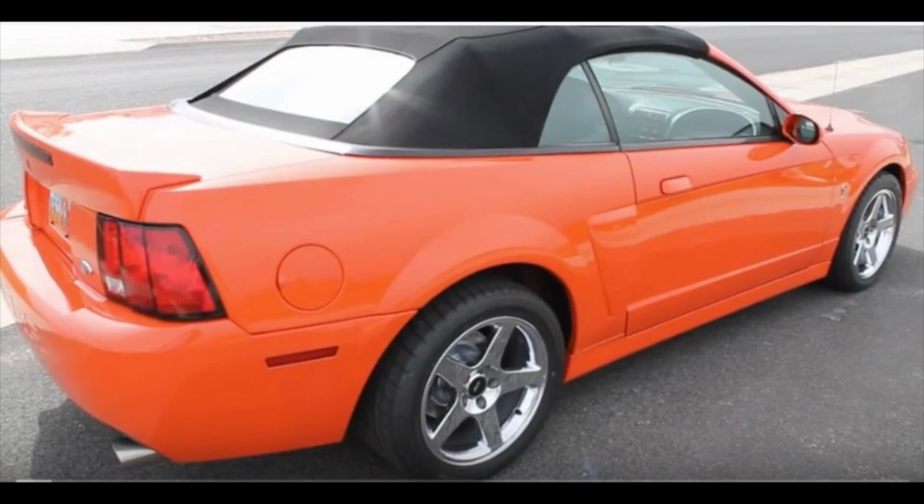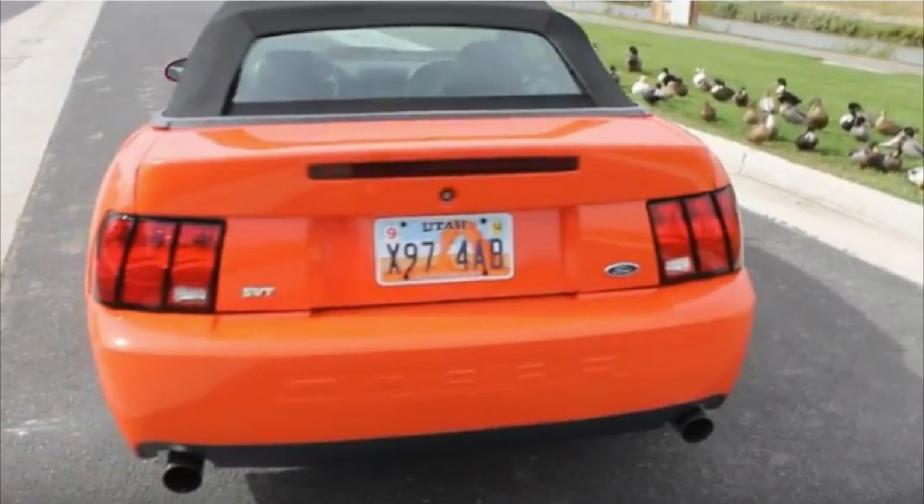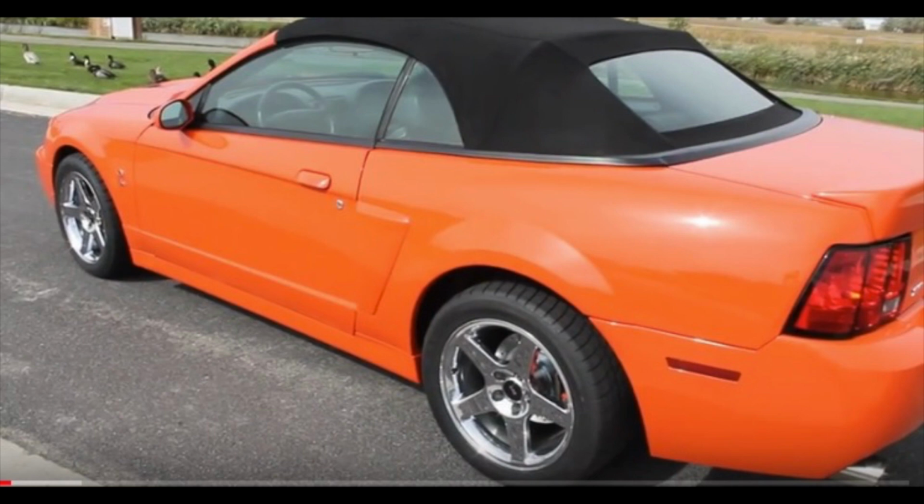This is a really beautiful 2004 competition orange Mustang Cobra, one of 72 built in this color that were convertibles. And this car is in Utah where I live, and something really interesting about this car that you would never know is that the whole side of this car was destroyed in an accident.